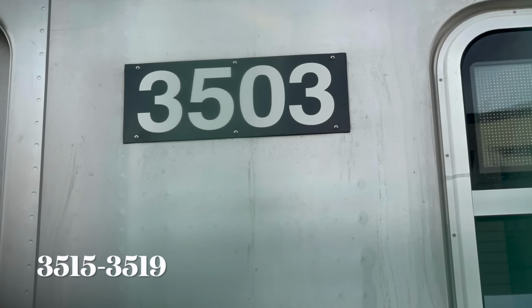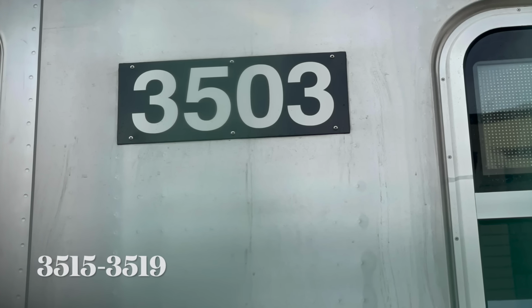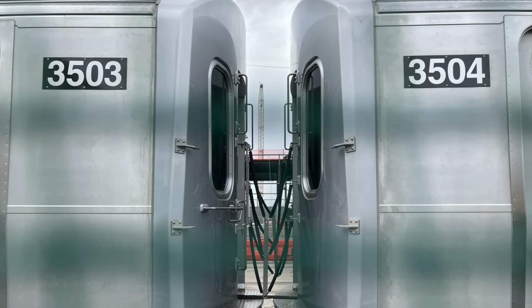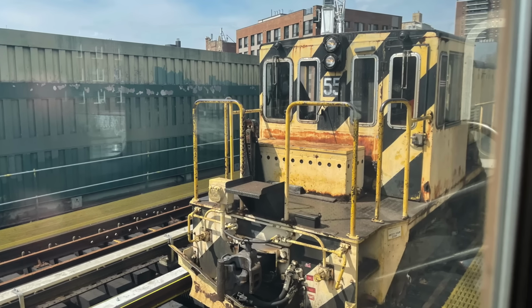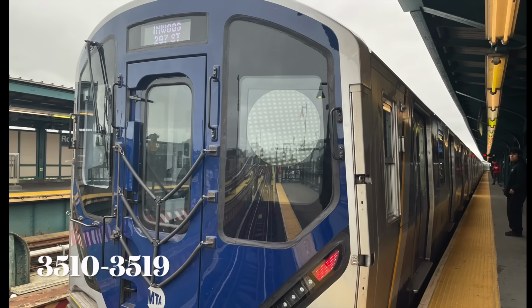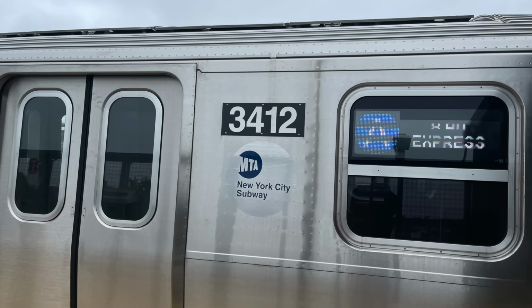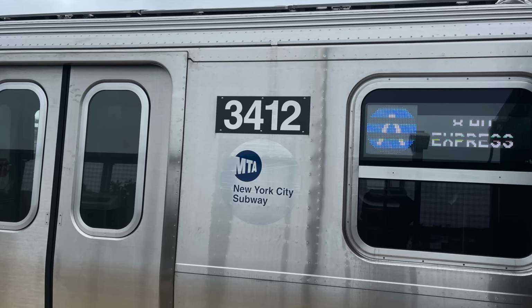Meanwhile, 3515 to 19 arrived to South Brooklyn between April 22nd and 23rd, and were brought to Coney Island via Weston on the early morning of April 25th with Tribute R77-884. They were linked together on May 7th, burn-in tested on the B late at night, then burn-in tested on the A between May 8th and May 12th.